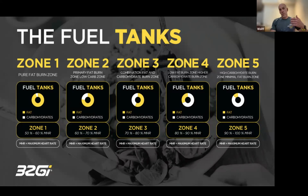Okay, so why is it that intensity determines the fuel tanks that we access? And it's very important to understand this. And this is because a larger percentage of oxygen is actually required in order to break down fat and utilize it as a source of fuel. There's a very complex process that it goes through, and it takes time, but oxygen has a big requirement.